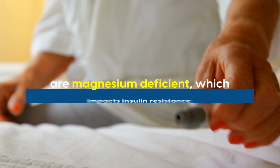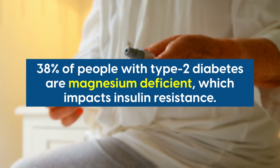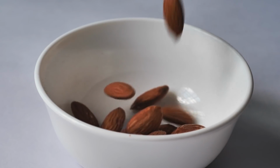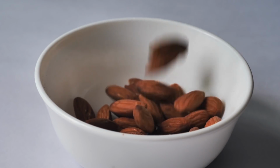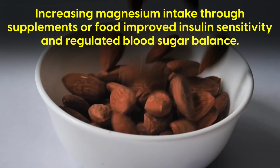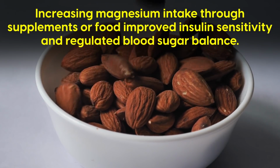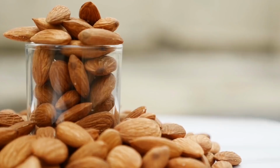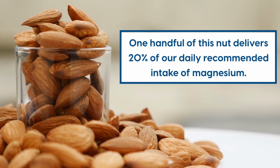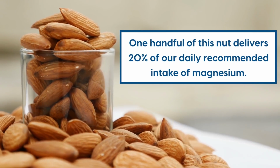Experts even note that 38% of people with type 2 diabetes are magnesium deficient, which impacts insulin resistance. A study of 63 people with type 2 diabetes showed that increasing magnesium intake through supplements or food improved insulin sensitivity and regulated blood sugar balance. And when it comes to almonds, 1 handful of this nut delivers 20% of our daily recommended intake of magnesium, and it reflects positively on blood sugar.